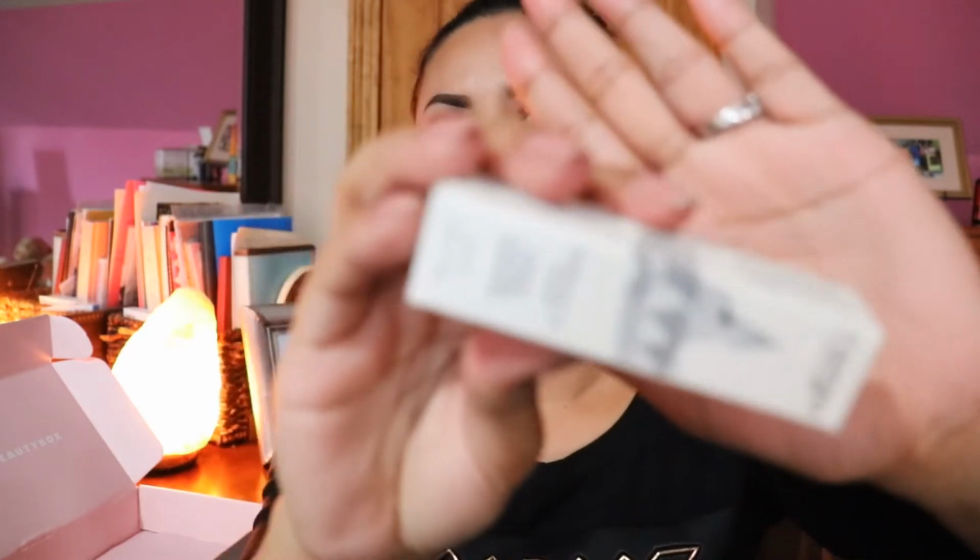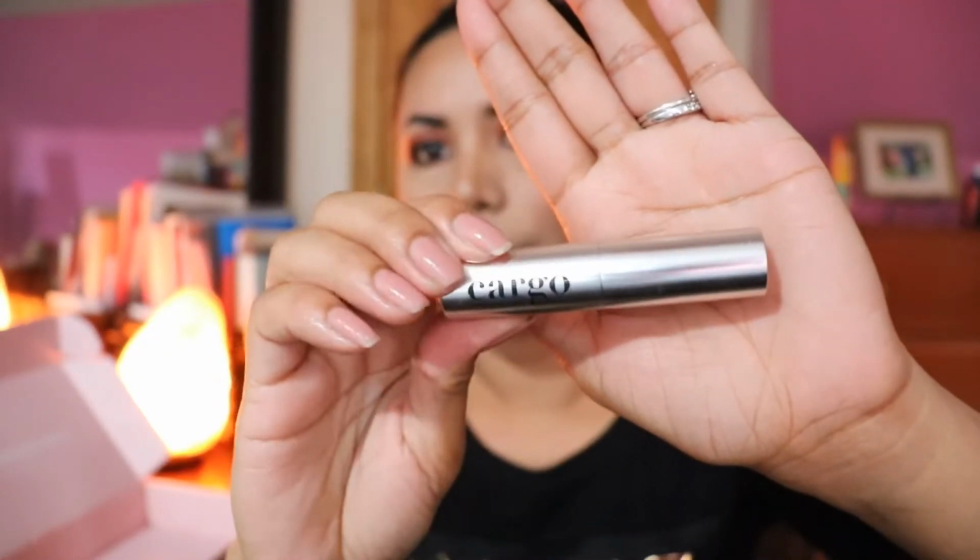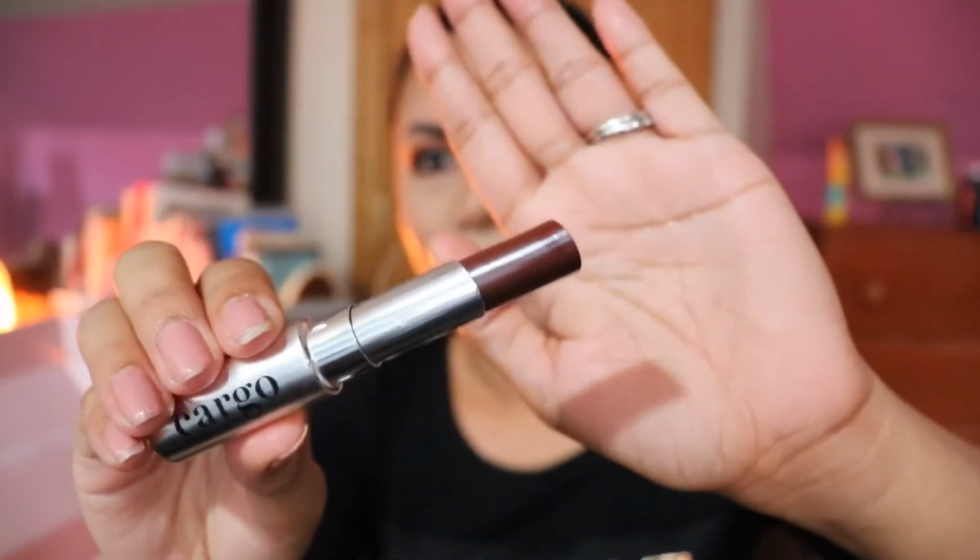So next product that I'm going to show you guys is this one right here. This one, guys, is a Cargo Cosmetics essential lip color. So let's go ahead and open this up and then I will show you guys what it looks like. So here's the packaging, guys. It's really cute, guys. So let's go ahead and open this. Alright, so here's what it looks like, guys. I really love the color, guys. Okay, so next item that I got, guys, is this one right here.